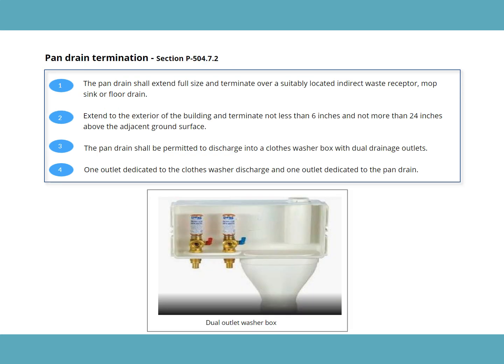As per Section 504.7.2, the pan drain shall extend full size and terminate over a suitably located indirect waste receptor, mop sink, or floor drain. The pan drain shall extend to the exterior of the building and terminate not less than 6 inches and not more than 24 inches above the adjacent ground surface. The pan drain shall be permitted to discharge into a close washer box with dual drainage outlets. And, one outlet shall be dedicated to the close washer discharge, and one outlet dedicated to the pan drain.